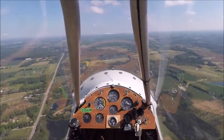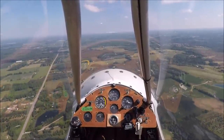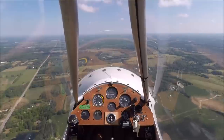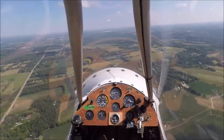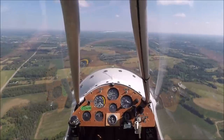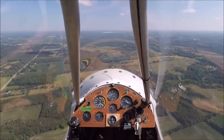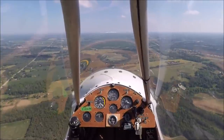So my temperatures have come up on the cylinder head. We're up over 350. Exhaust temp steady at 1,000. We're holding altitude at 2,300. Not really headed northbound anymore.